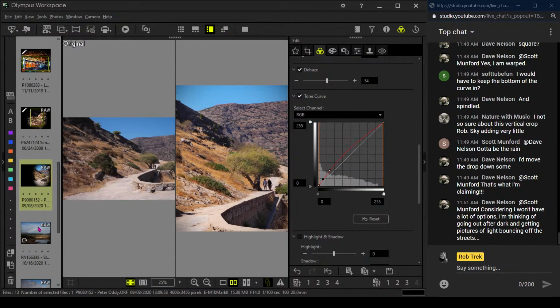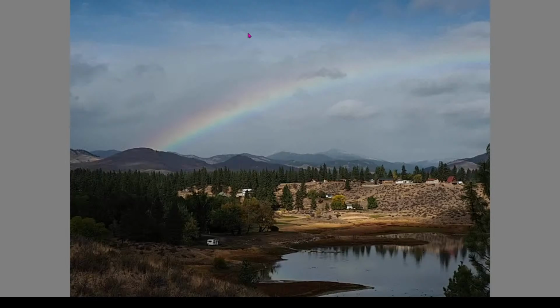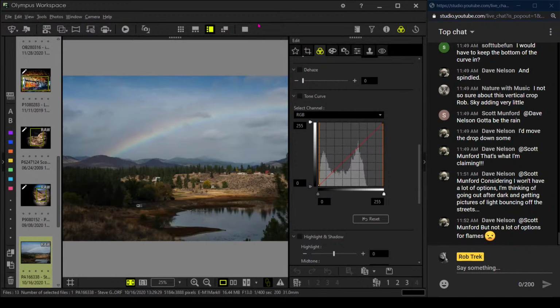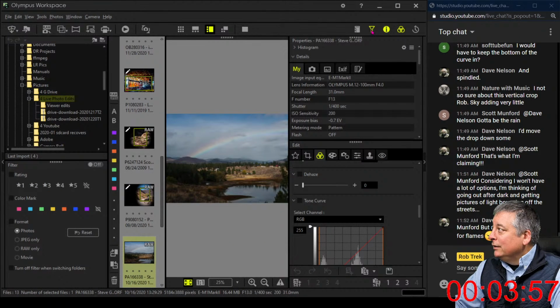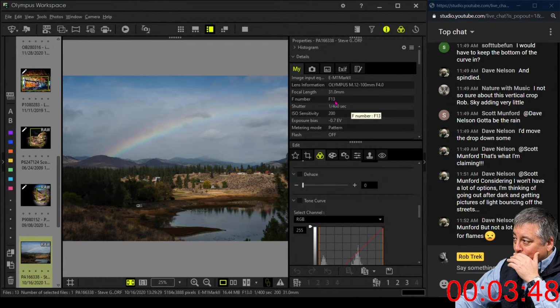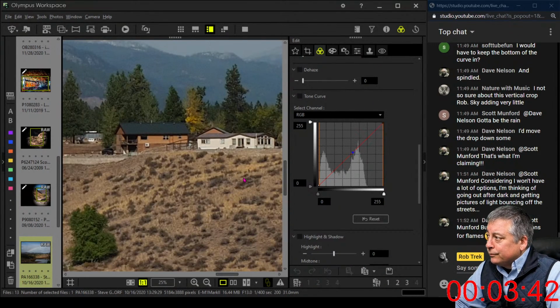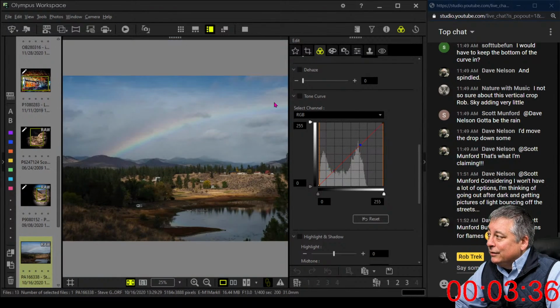Okay. Let's see what we have here. From Steve G. Wow, we have an amazing rainbow shot. Wow. These are tough to bring out too. And what did we use? The EM1 Mark II, 12 to 100 Pro, 31 millimeters. Wow, F13, that's too high. That's going to make the details very soft. But other than that, the settings are good. But yeah, I guarantee you, this is softer than it should be with that lens.